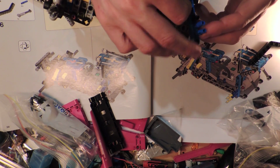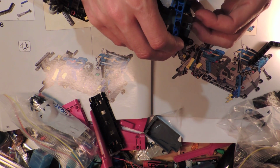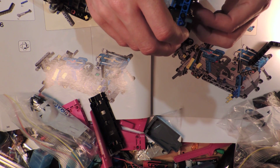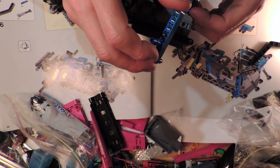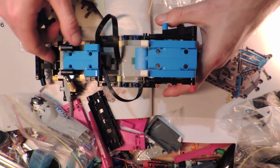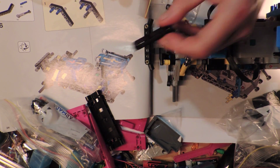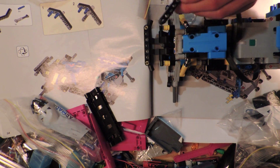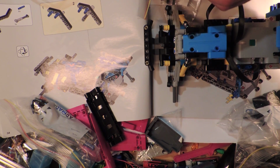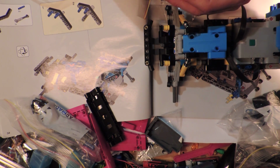I've done this wrong. No, wait, I've done this right. No, I've done this wrong. I've done it right. Wrong, right, wrong. I don't know what I'm doing here. Okay, hold on. Wait, I've completely missed this one. Okay, let's just concentrate on this page for a second, before we get too hasty.